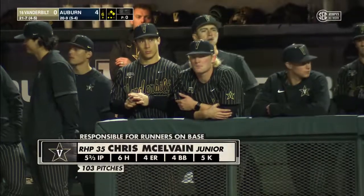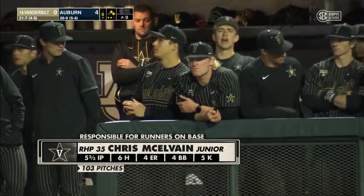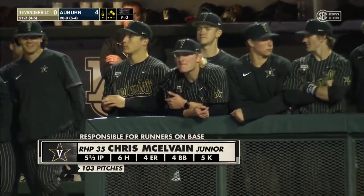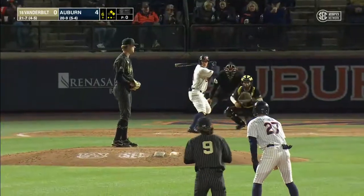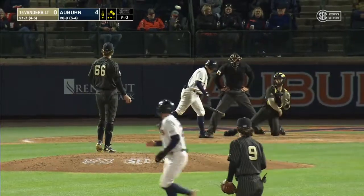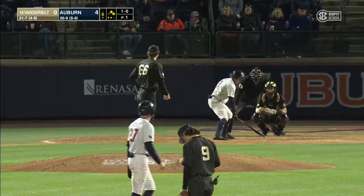I'll tip your cap to Chris McIlvaine with 5 2/3, 6 hits, 4 earned runs, 4 walks, 5 strikeouts, 103 pitches. And Greg, we mentioned before the break the 2 mistake pitches, but he pitched fast and settled in. Outside the 2 2-out walks here, I mean, he's really kept Auburn at bay since the 3rd inning.